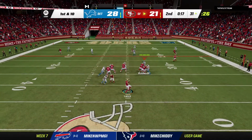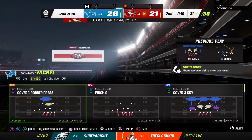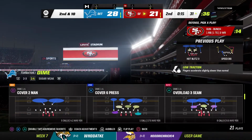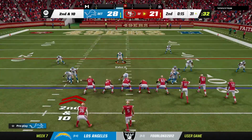Throwing now is Lance. And that is incomplete. Down to 15 seconds now. Yes, sir. How about an attaboy there on 1st down? Got his hand in and knocked it away. Okay, right. So after the incompletion on 1st, now 2nd and 10.